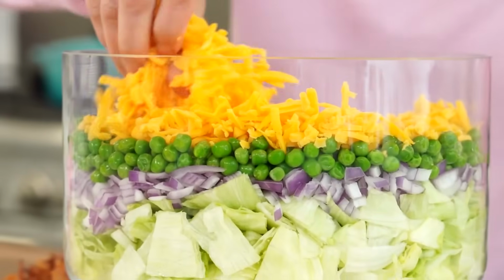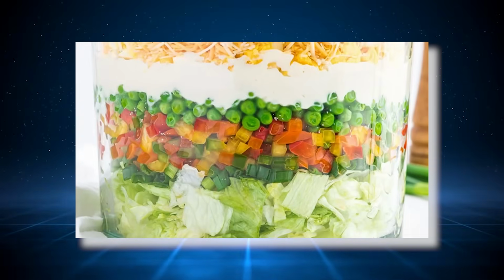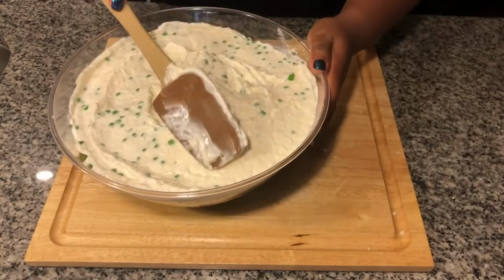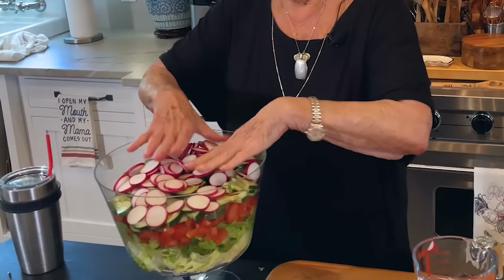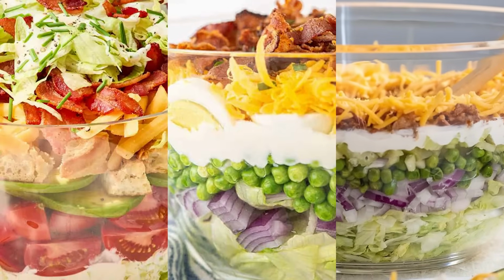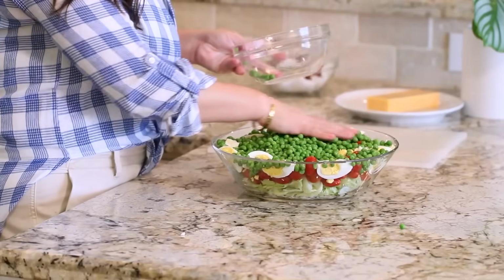Each layer served a different flavor profile, with peas adding a subtle sweetness and cheddar providing a salty bite. Now, the genius behind this build was the interplay of textures: crisp lettuce, tender peas, and a creamy dressing that seeped through as the salad sat. On a technical note, the mayonnaise layer acted as a seal, helping preserve freshness by limiting oxygen exposure. However, this salad began to wane in popularity when lighter, vinegary dressings became fashionable, and an uptick in health consciousness made mayo-laden dishes less appealing. Though it survives in some Midwestern potlucks, it rarely makes star appearances at modern New Year's celebrations.